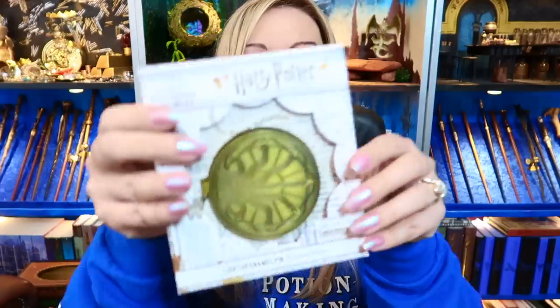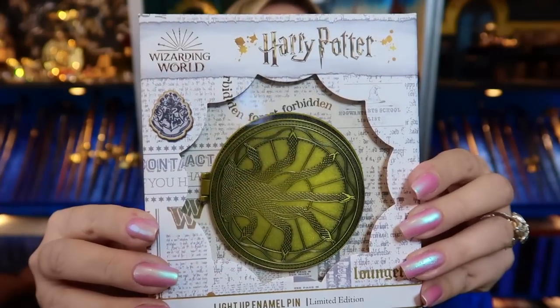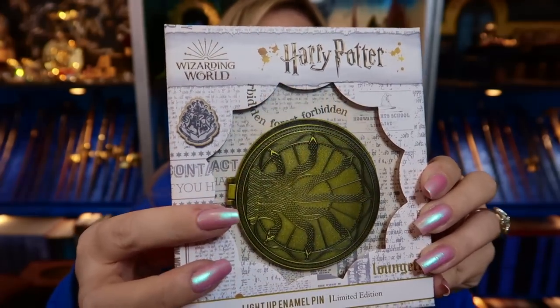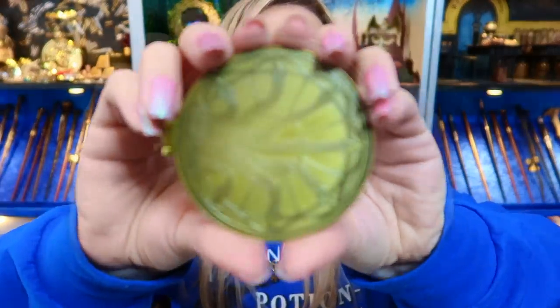So this was my favourite out of the two. Absolutely my favourite out of the two. Now this is again limited to 800 pin badges, and it's based on the Chamber of Secrets. So it is the entrance to the Chamber of Secrets pin there, but this again is 800 items, and this is by Loungefly, the people who make the bags. But this one is really special.